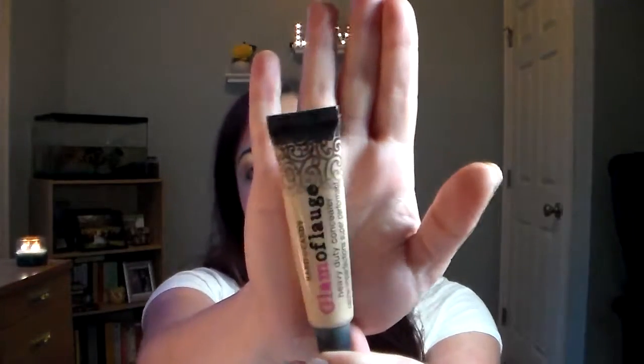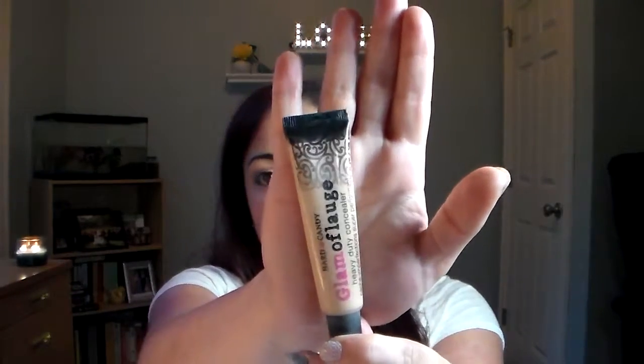So from the drugstore, I have this Hard Candy Glamoflauge. This is the heavy duty concealer. So it looks like that. And I just find that it works really well. I don't need a lot, and I can just kind of pat it. I'm not doing like the whole reverse triangle type thing. I'm just doing a little bit right under the eye just to conceal a little bit. So that one works really well.